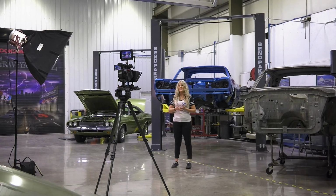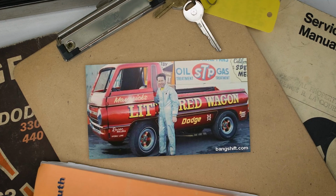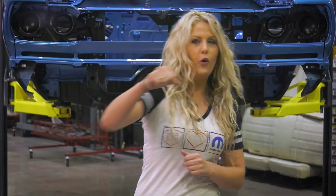He went from winning races to winning hearts and minds in what has become one of the most famous Dodge trucks ever built. So famous, in fact, that in 2009, Sotheby's auctioned off one of the last surviving Bill Golden Little Red Wagons for $550,000.